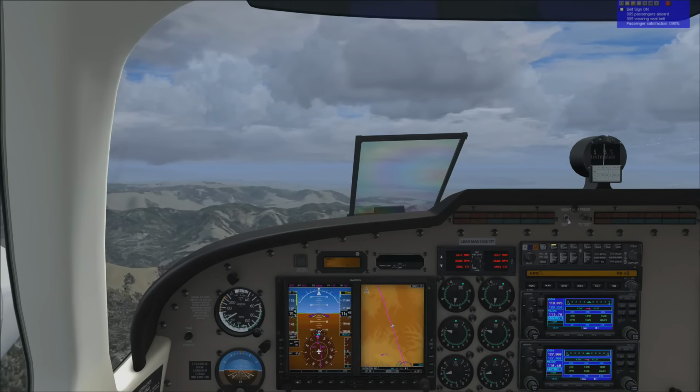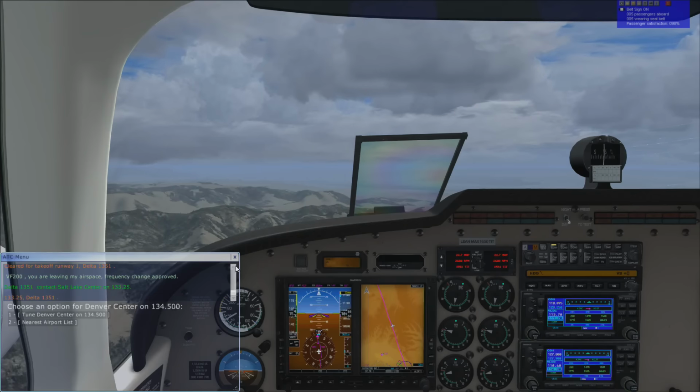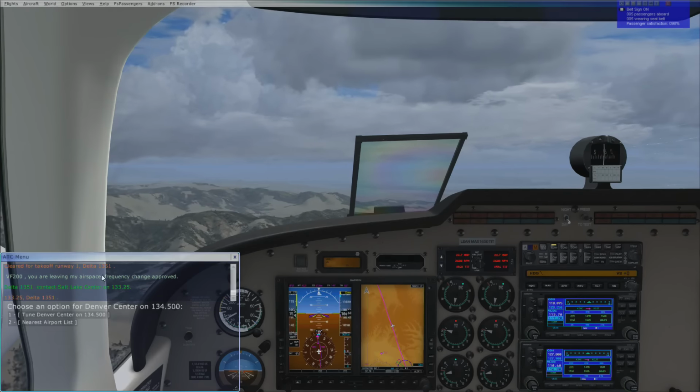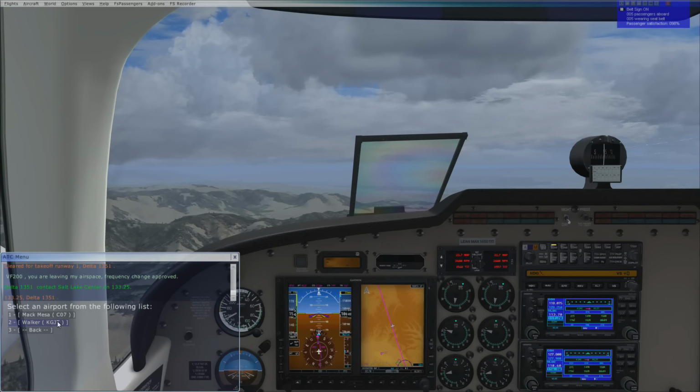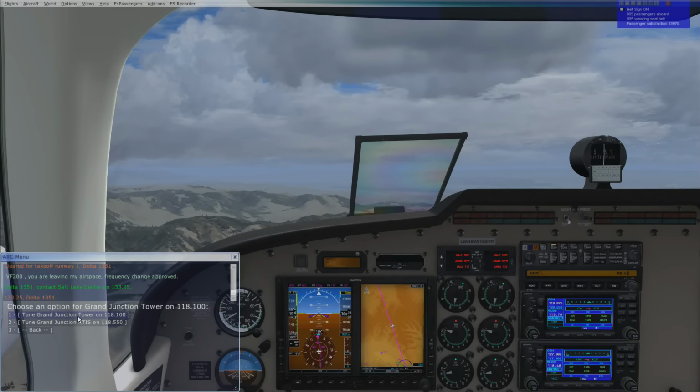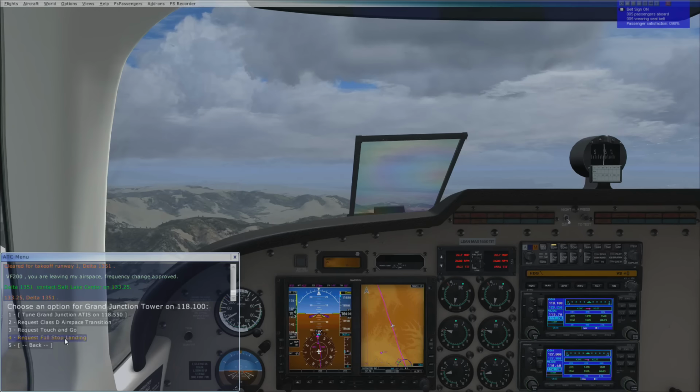Alright, everybody, I'm back. We're about 28 miles out. We need to hit up ATC, then on normal, so we can talk to him. There we go. KGJT, tower. Full stop landing.